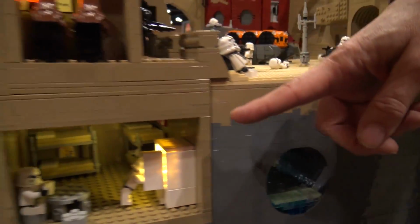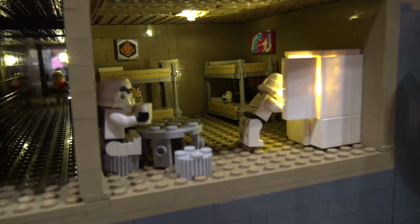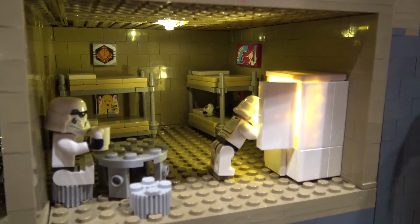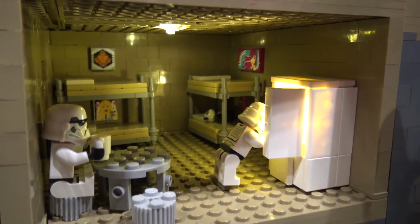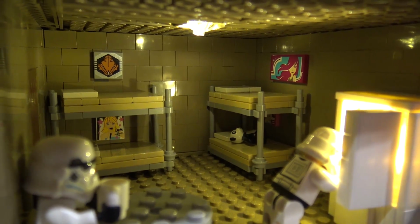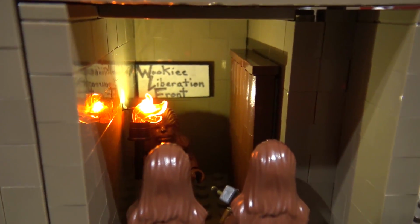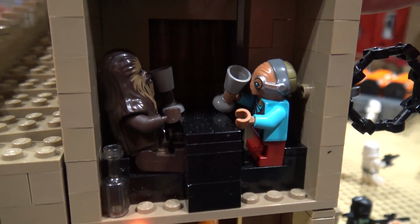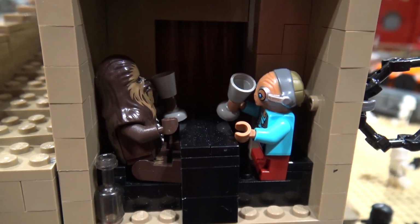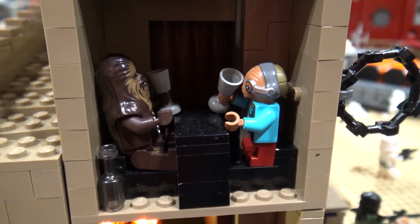And then just for fun, Max put in here the Stormtrooper break room, and I put in some girly pinups for the Stormtroopers, and one of them's an alien, but no one's noticed that. And then here we have the Wookiee Liberation Front meeting, so they can liberate the Wookiee slaves. Maz is on a date with Chewbacca because in The Force Awakens she says, "Hey, where's Chewie? I love that Wookiee." She says, "Where's my boyfriend?" Yeah, I love that.